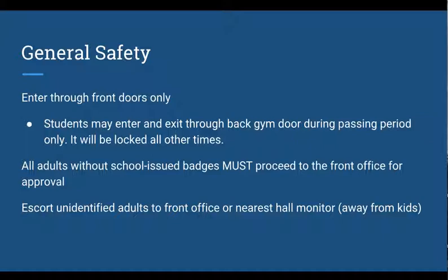All adults without school-issued ID badges must proceed to the front office for approval. What this means is that adults are allowed to be in the lobby only, and they are not allowed to exit the lobby without a visitor's badge or a school-issued ID. So it'll be part of your job to escort them to get those things.